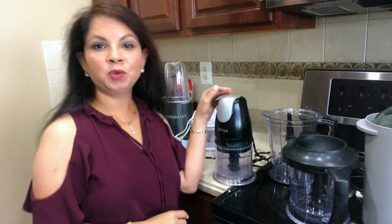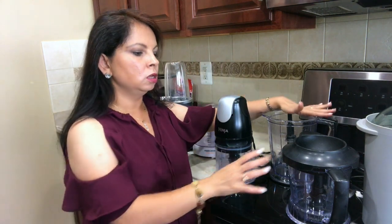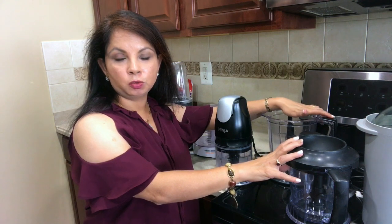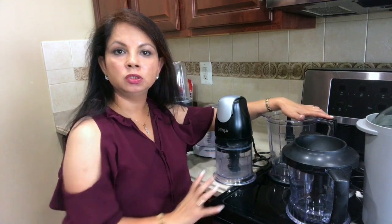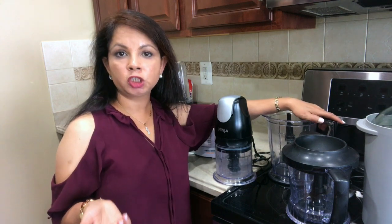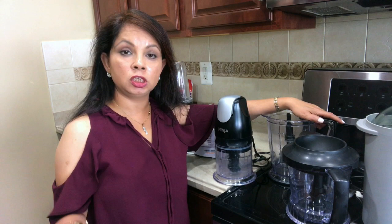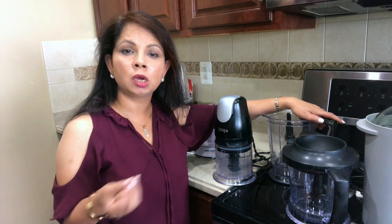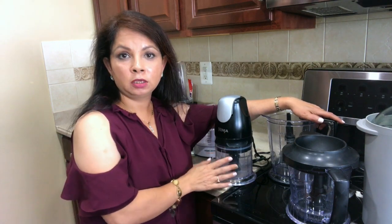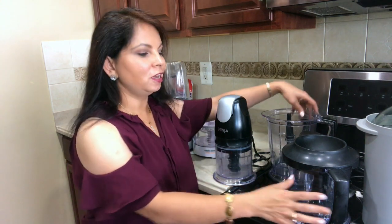The next one I have here is this Ninja blender. It comes with a small jar, a medium jar, and a large one. I use this blender if I'm making any kind of gravy, or if I want to chop something very fine, like garlic, onions, or green chilies. So this one gets used almost every single day.